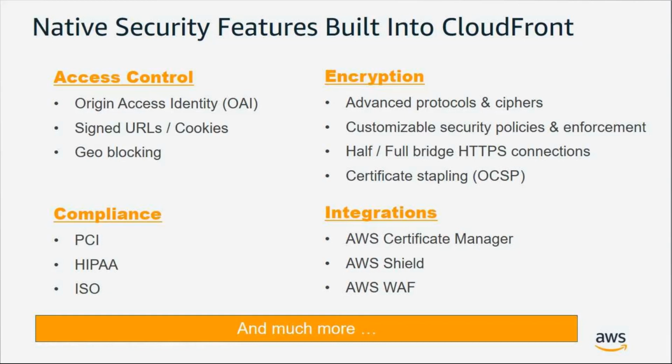And that's because we have a lot of security features and capabilities natively built into CloudFront that enable you to meet your strict security requirements that you might have for yourself or within your organization as a whole. And we do this in many ways, such as providing access control, such as restricting access to your origins with origin access identity, or providing signed URLs and cookies for private content. You can also encrypt your data in motion or at rest, and we have many of the most advanced protocols and ciphers to do so.